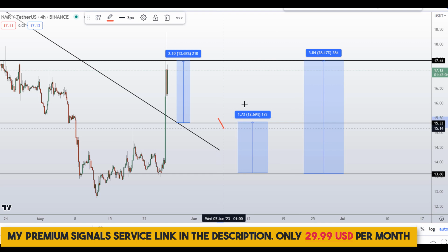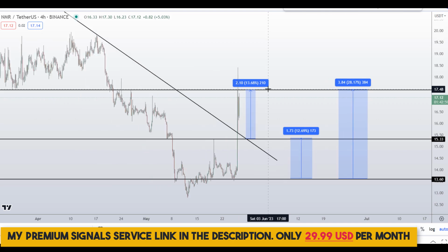Kindly note that these entries and exit areas are not precise. This could change according to the market condition and the price action movement.